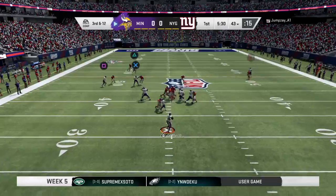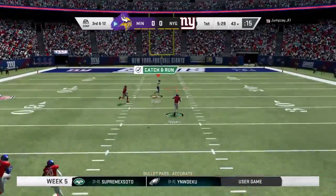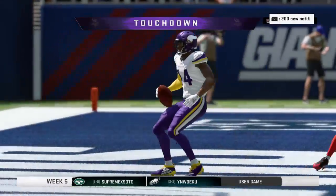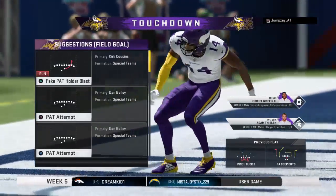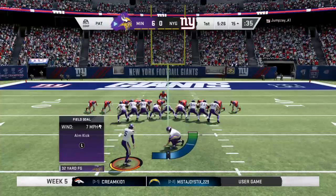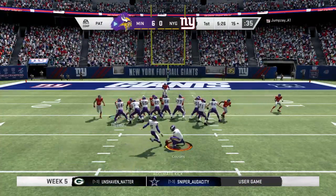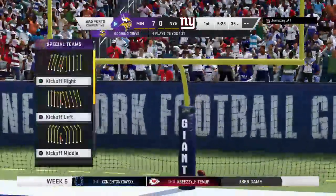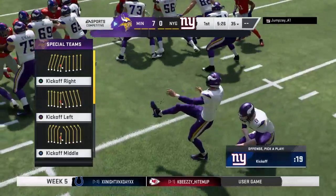On third down, Griffin. He's going to fire one deep, middle of the field. That's caught inside the 20. Touchdown, Vikings. Stefon Diggs, his 4th touchdown on the year. And they are able to strike first here on their opening drive. Extra point up and good by Bailey. And it's now a 7-0 game.